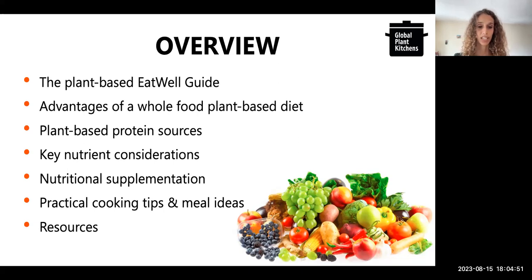And then we're going to look over some of the wonderful advantages of following a whole foods plant-based diet. And I'll talk about what I mean by whole foods plant-based. And then the big question that a lot of people have is around plant-based proteins and how they're going to get enough protein. So we'll go over some of that and look at different levels of proteins in some different foods. And then I'll address some of the key nutrients that are maybe of concern for people who are following plant-based diets. So things they need to be careful to make sure they're having enough of.